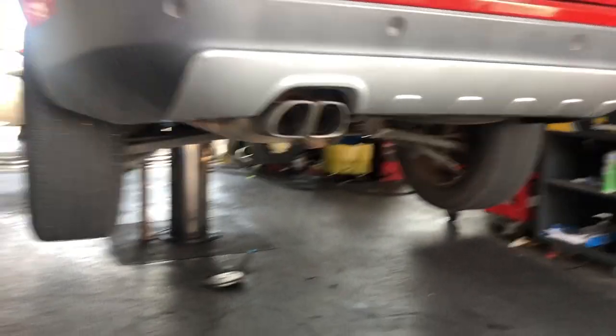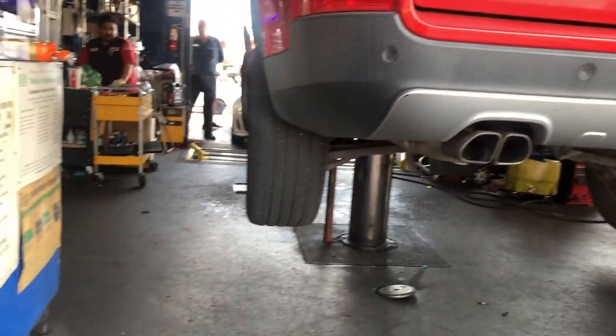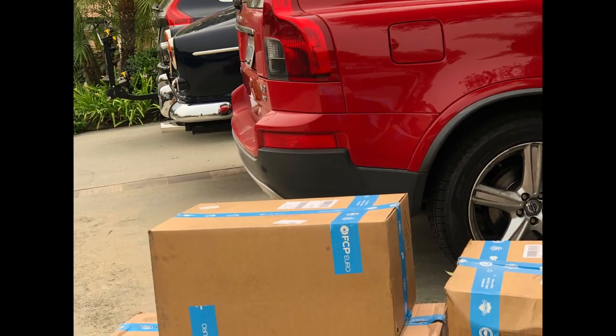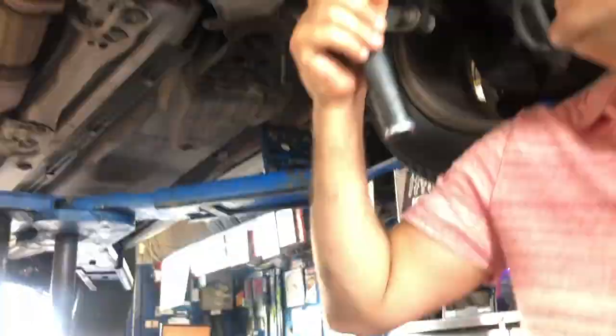I'm just going to enjoy driving a car that I got for a pretty good price, and in a few days' time, I'm going to be installing this $1,000-ish worth of parts from FCP Euro. They've got that lifetime warranty, so I know that I'm covered for the rest of the life of this car on brakes, suspension bits, and whatever else I find that I put in these boxes.